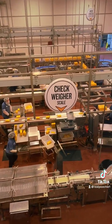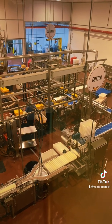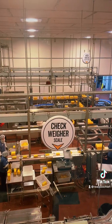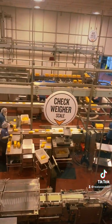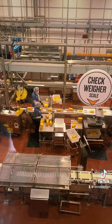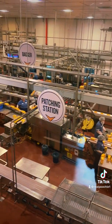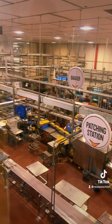So you see how they weigh it? They have the cutter over here. They cut it into the 3-pound blocks from those big giant blocks over there, you see? They cut them, make sure everything's right. You see all the scraps in the buckets. It goes through this machine and it gets wrapped. Then they will seal it shut.